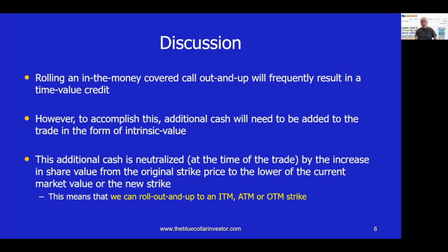Now, this additional intrinsic value cash that we need is neutralized at the time of the trade by the unrealized increase in share value from the original strike price to the lower of the current market value or the new strike. Because if we roll out and up to an in-the-money strike, that is the amount of unrealized share value that we have. In other words, if we roll out and up to the 65 strike and the stock is trading at 66, we can't count unrealized share profit to 66, only to 65.